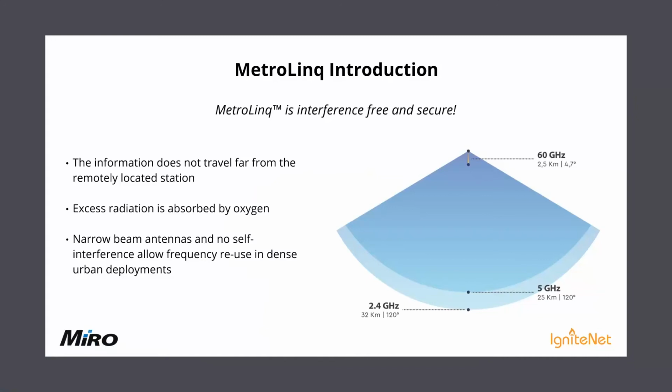Again, another nice thing about the 60 gigahertz is that it has a very narrow beam width in order to avoid any self-interference. And as I mentioned, it has frequency reuse for the urban areas in order to reduce self-interference on a tower. Again, awesome. Let's go to the next one.